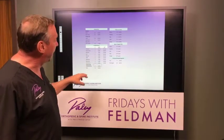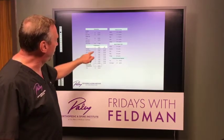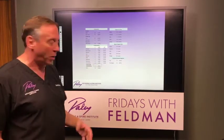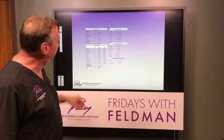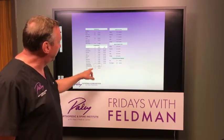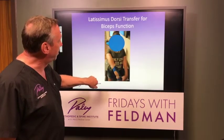4 patients had fractures. We had 2 recurrences, 1 revision, 1 wound complication. Limb length discrepancy we expect because we do shorten the limb. 1 didn't heal well enough, and 1 developed a little granuloma, which is a little over the scar. So a total of 7 complications in terms of this follow-up.